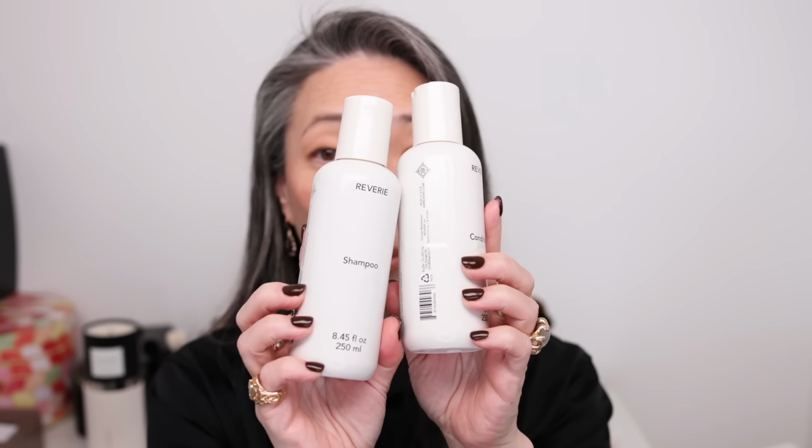These are probably not gonna be a surprise to you, but I wanted to recommend the Reverie shampoo and conditioner. I have medium to coarse textured hair, but it is very, very flat. So I end up getting shampoos and conditioners and styling products that are for volume. That unfortunately usually translates to fine hair. So I've tried volumizing shampoos that have been a disaster because I don't have thin hair. But this actually works really, really well.